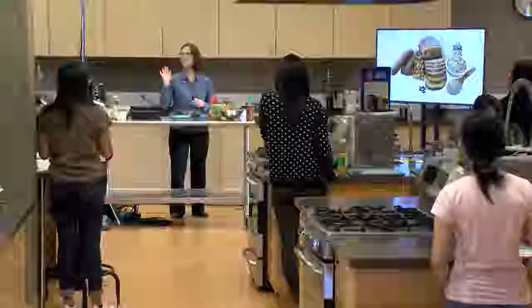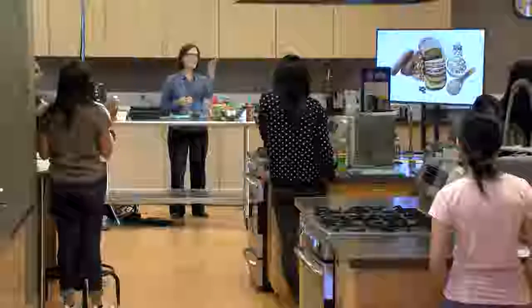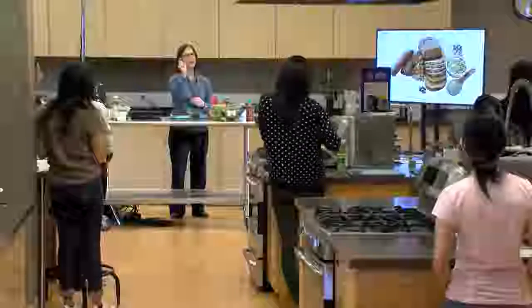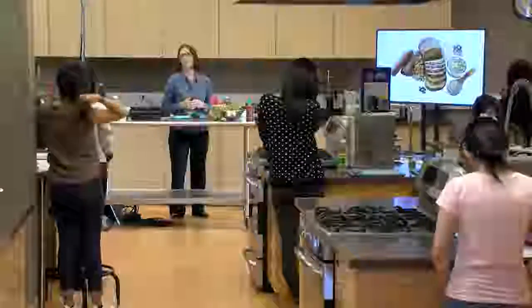Breakfast is easy. Yes? Sandwich on whole grain bread. Yeah, and so you want to look for ingredients, like the first ingredient is going to be like whole wheat or whole grains. Not just, if it says like wheat flour, that just means it's white flour. But excellent.